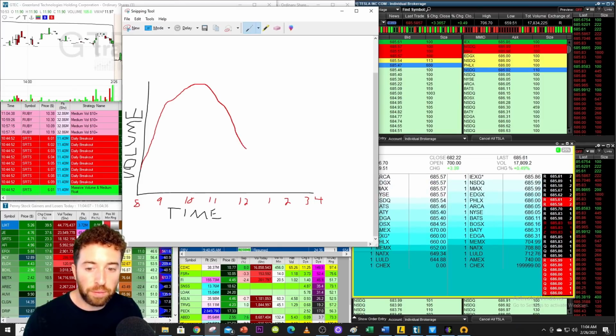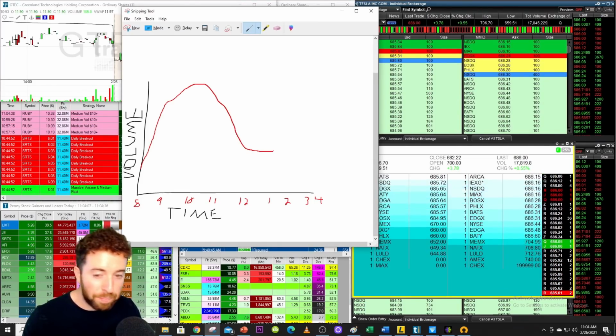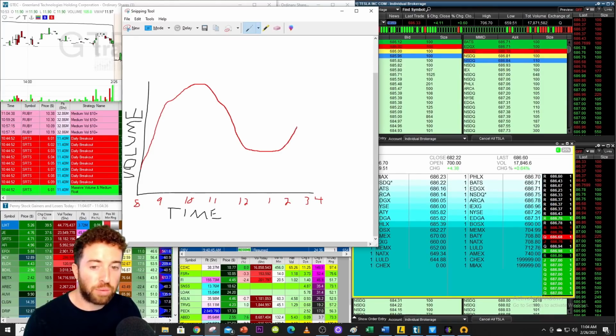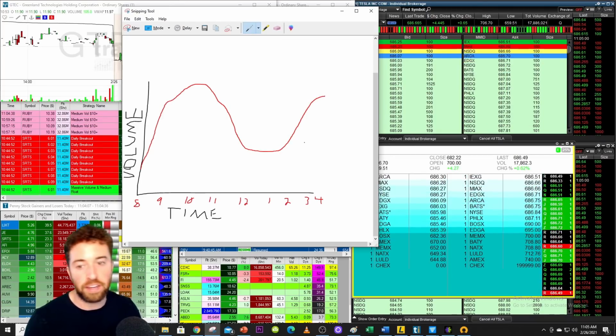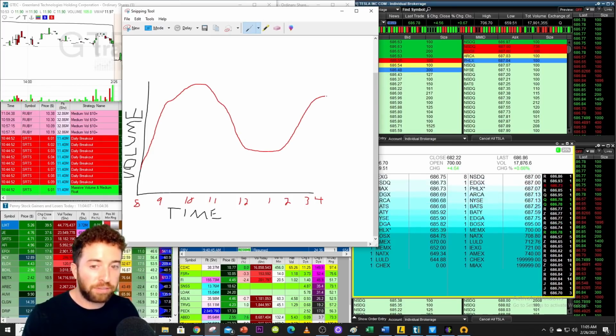So from 12 to around 2, we have a very strong, dramatic decrease in volume. But right around 2 o'clock, we start seeing traders come back up. As we get closer to 3 o'clock, now this is the last hour of the day. And then, of course, at 4 o'clock, this is where we usually finish off with not the highest, not as high as where we were at 9:30, but definitely very high as well.